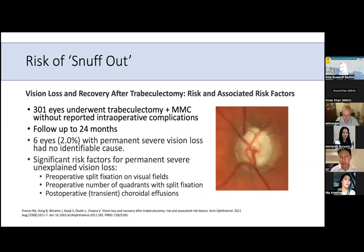Just a little note on snuff out. Of course, this is when you get referred those very advanced end-stage patients, similar to the ones that Irma presented to you earlier. These are really patients with very advanced glaucoma, with very little residual neuroretinal rim remaining. After you do surgery, some of these patients can end up with permanent and severe vision loss. The thought there is that it's a phenomenon called snuff out, also known as wipe out.